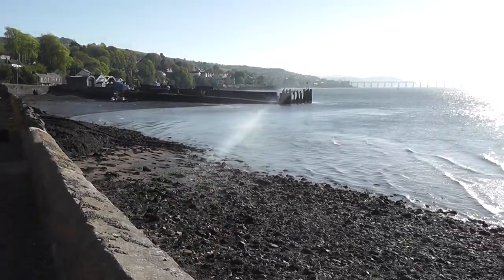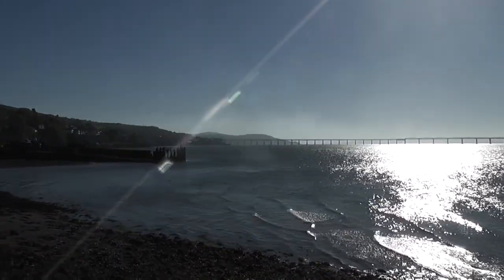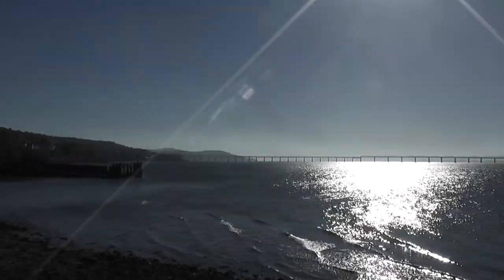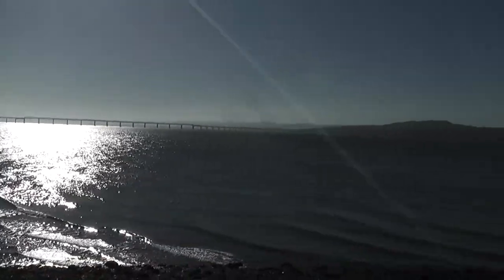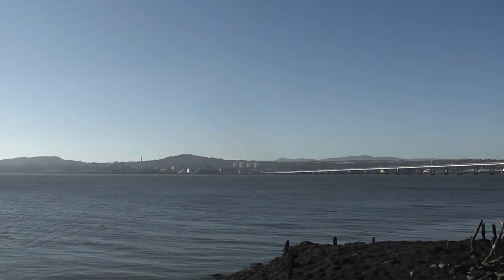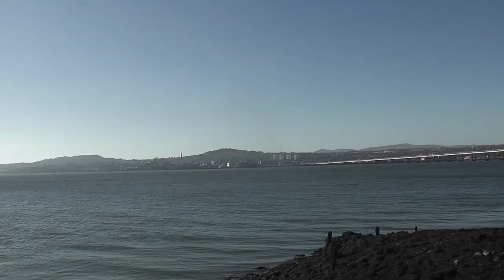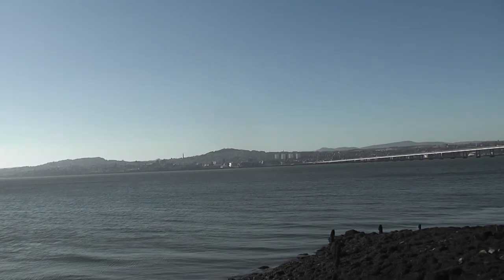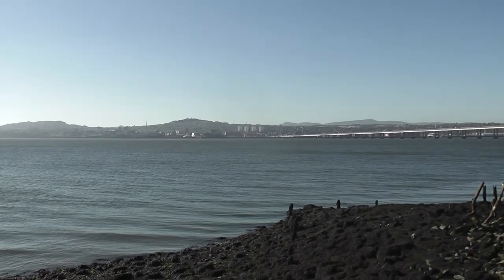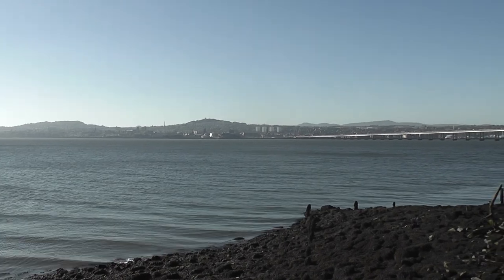So yeah, over by the railway bridge you can see Wormit in the background, and the rail bridge, and Dundee right across the water there. And across from us is Discovery, where I was fishing the last time I made a video. I thought I'd come over here mainly because the wind is blowing right up against Dundee, and it's kind of strong.